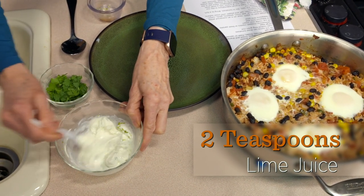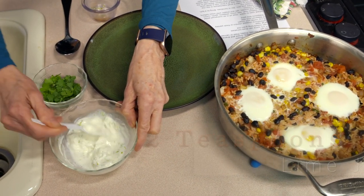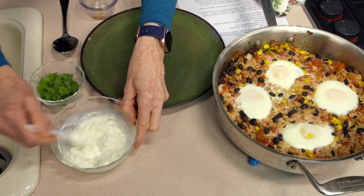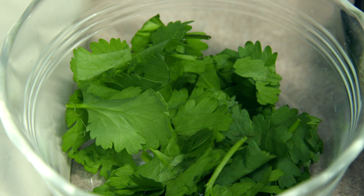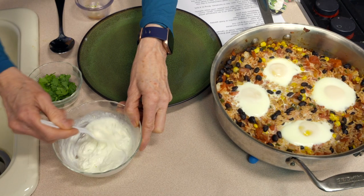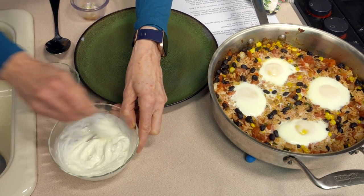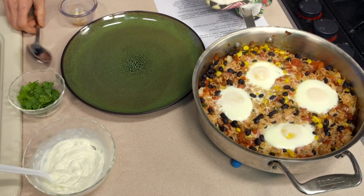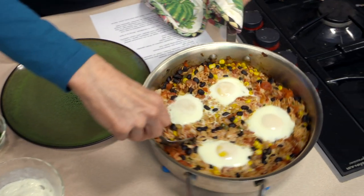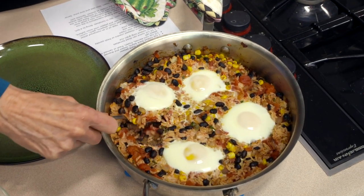Also on it, I've got about a fourth of a cup, 2 tablespoons of cilantro. Now you can leave this off if you choose, both, or you could substitute if you're one of the people that's not a fan of cilantro, you can substitute Italian parsley. That will work equally well, or you can not do either. All right, this is ready to go. See if I can get this out without breaking the yolk.